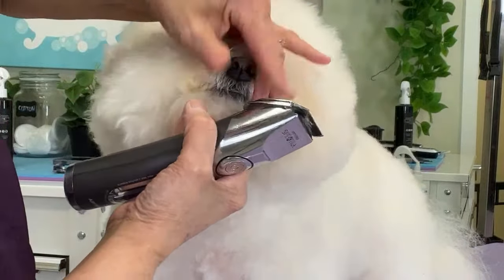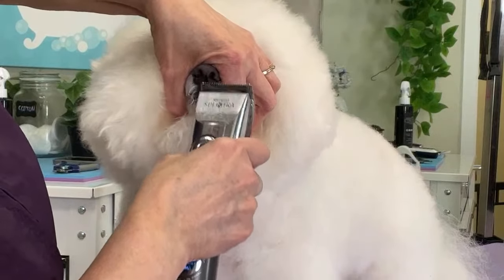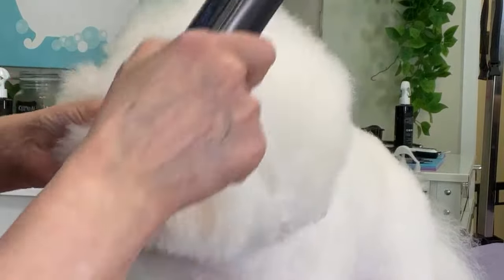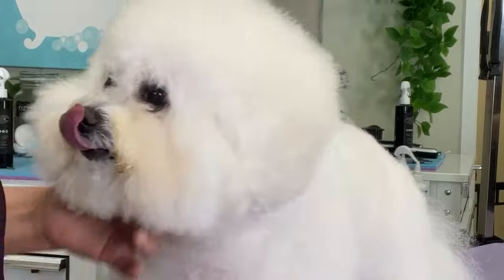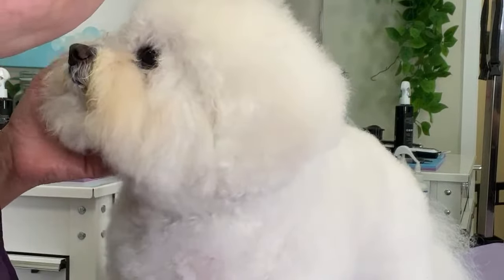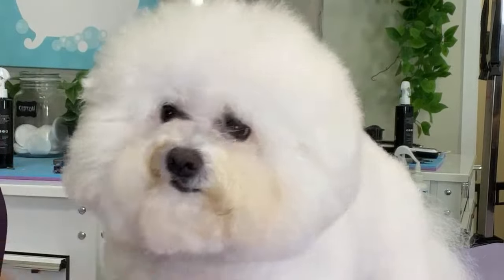I'm going to pull back her mustache and clean this hair in front of her lips to show off this black skin. And I like to get the little bit of hair off the top of the nose. It's pretty good. Good girl, Razzle Dazzle.